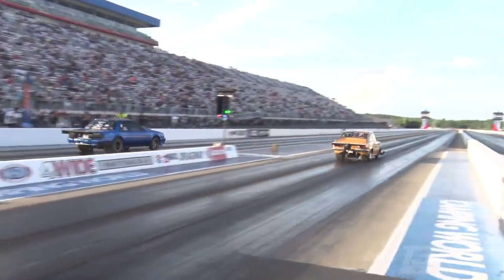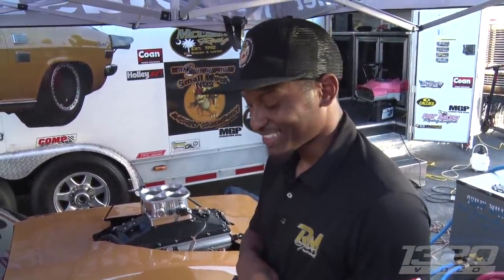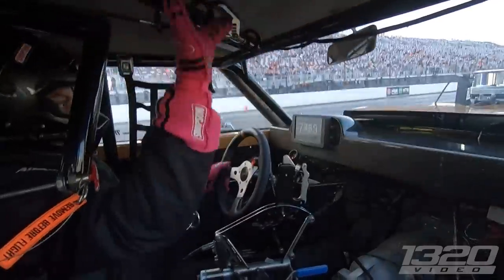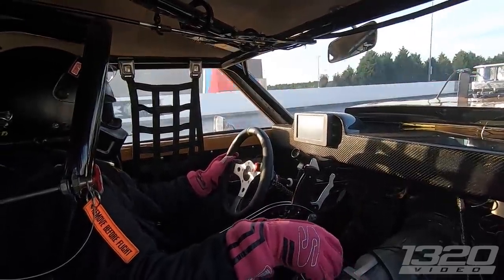So what was the 60-foot on that pass? 1.11. 1.11? So still not happy with that? No. Usually what I do instead of getting crazy is give it a little bit at a time. That was an impressive pass against Derek Kelly. Holy shit! How'd it feel? It was a wild ride. The driveshaft, I just felt it about to turn sideways. I got on the centerline, but I had my hand on the parachute. Yeah, it felt good.